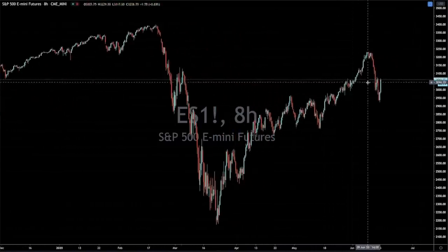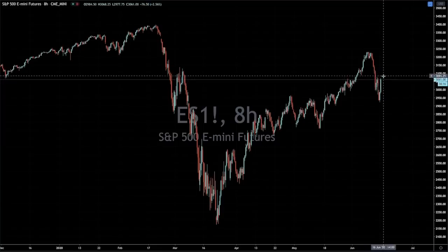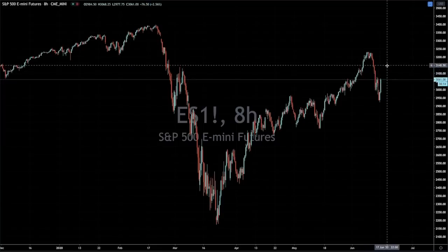Right now, instinctively, what I'm looking to do is find a level that I could lean into and sell, but I'm going to be watching price for that. I'm not looking to do that, obviously, anytime overnight and maybe only take profits tomorrow. We'll see.